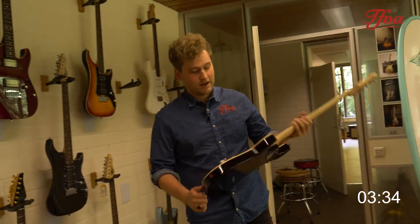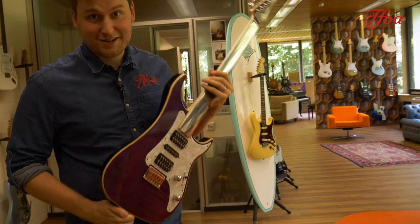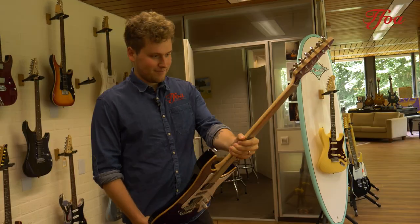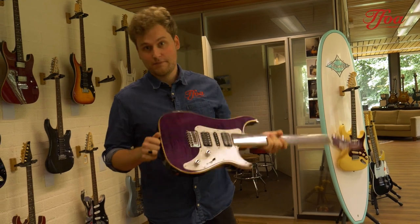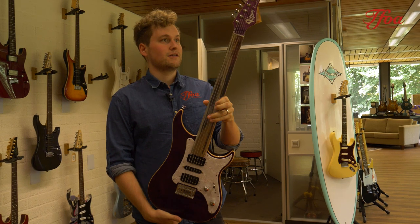So let's walk over there. So we have another one that's completely black, but I think this purple one is really cool. I hope I can make it sound good because it's really difficult to play. But this is just a great guitar. So built in France, completely built by hand. A very, very cool fretless guitar.